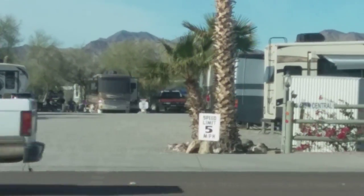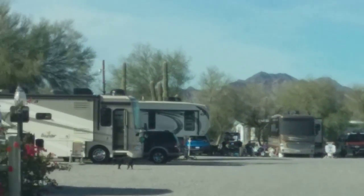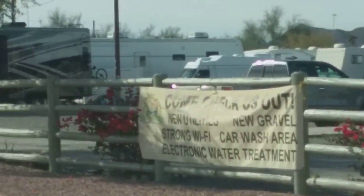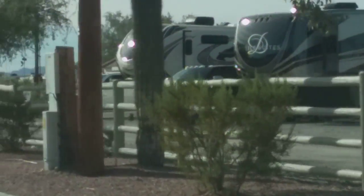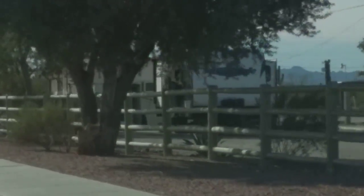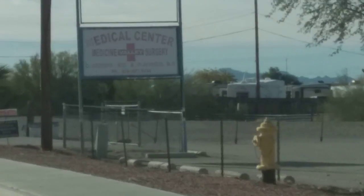Now, right along in here, these are more expensive. You can tell there's big Class A's everywhere. So they have their own hookups. They've got their own dump and sewer. And these are some really nice rigs, y'all. Most of them are.